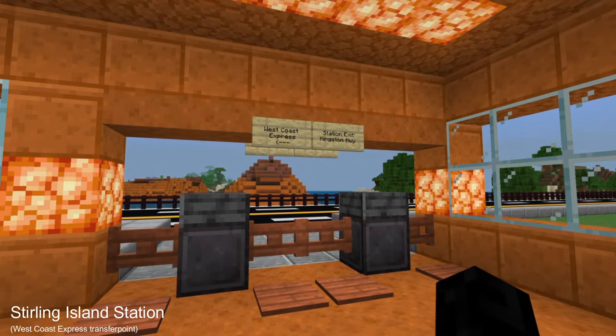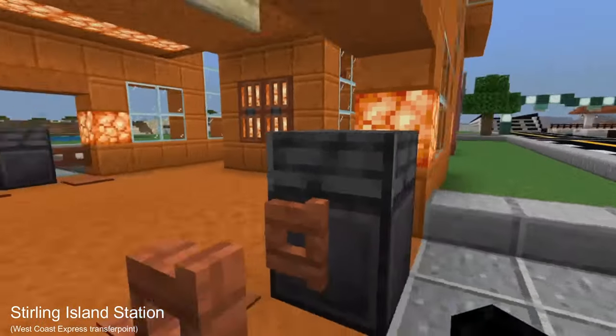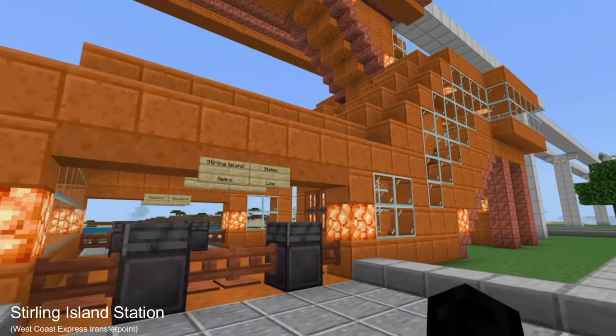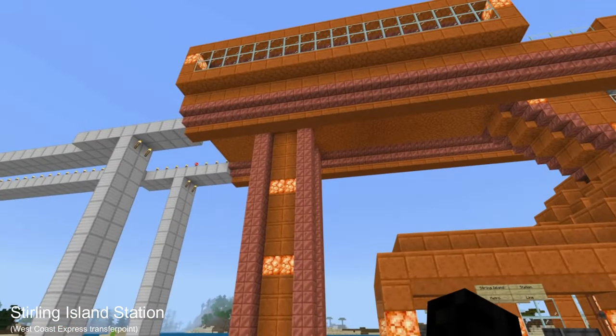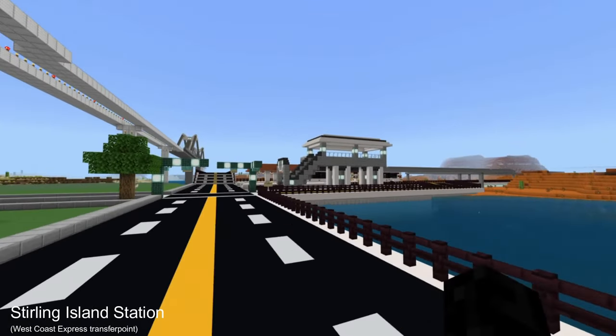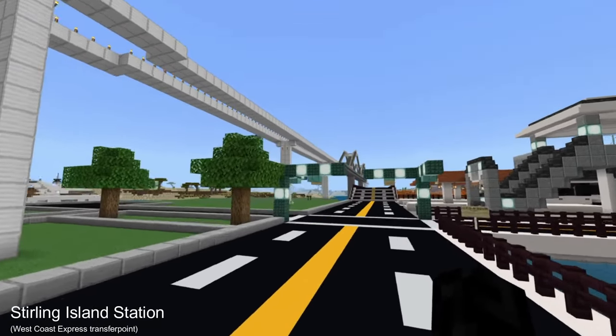This is, of course, the Kingston Highway exit and the way to get to the West Coast Express. Here is the look at the entrance. Again, these stations are quite tall, as you can see. This metro line is actually quite tall from the ground. So yeah, look at that. Look at the overall scale.